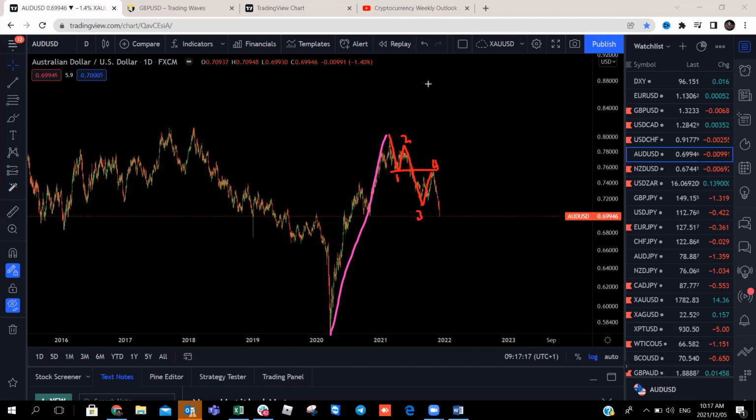What is likely to happen here is that you may be having what we call a leading expanding diagonal, which is a pretty rare pattern, but that's what we have there. We've got an expanding leading diagonal still with 5 waves, with a wave 4 within the territory of wave 2, as it is complying with the guidelines. So we've got the 1, 2, 3, 4. We're going for the wave 5 there.